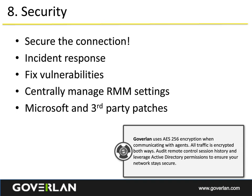So a remote management solution should play a very big role in the way you think about security in your environment. Number one, you are using a remote management solution, so by its very nature, it has access to a lot of things. So its communication should always be secure. There should never be any plain text over the wire. So I urge anyone who's going to use a remote management solution, go get Wireshark, download it, sniff the traffic between your remote management system and your agent, and see what happens.